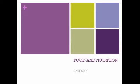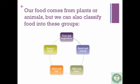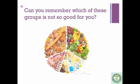Food and Nutrition, Unit 1. Our food comes from plants or animals, but we can also classify food into these groups: fruit and vegetables, bread and cereals, milk and dairy, meat and fish, sugary foods. Can you remember which of these groups is not so good for you?